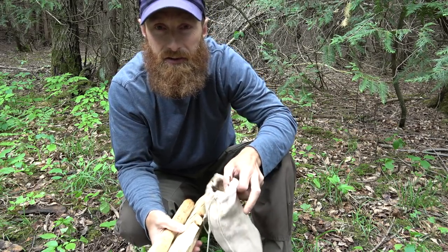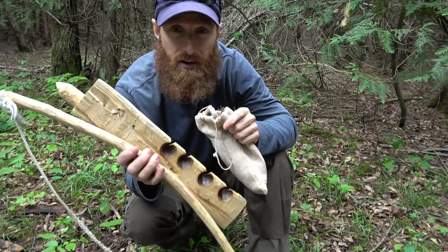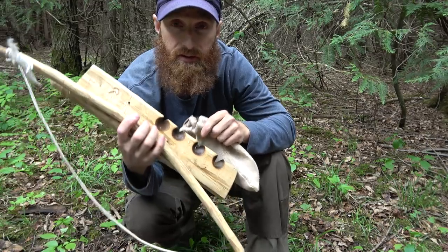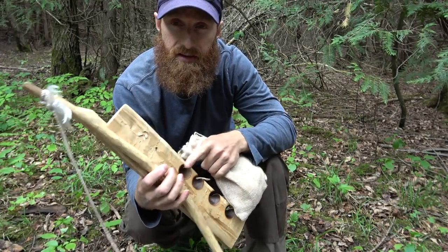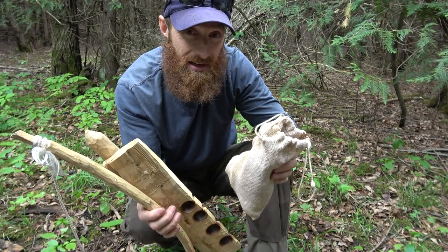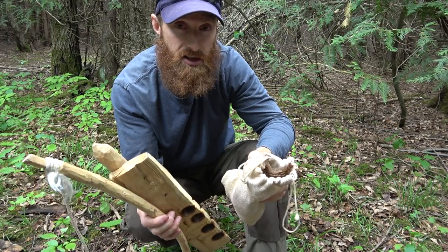Fire lighting has been an interesting part of the channel, of course. As you know, I've done a lot of stuff with primitive friction fire. This is a bow drill set I use often on the channel. It's made out of cedar. The reason I do this is to keep the channel interesting to me, because I don't find using a lighter interesting. It's not challenging for me.